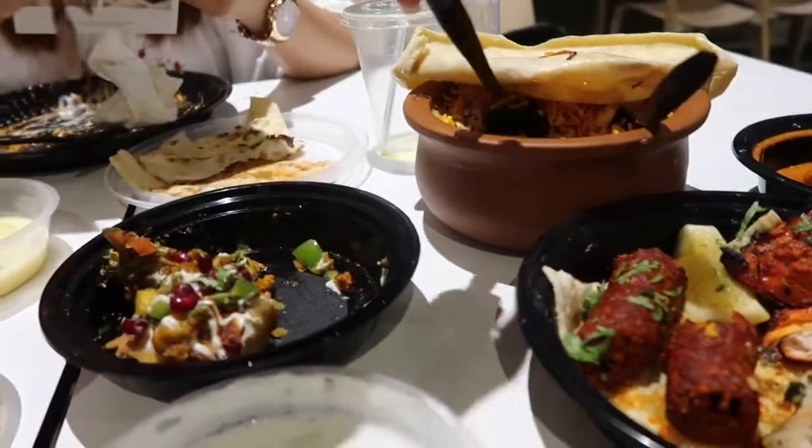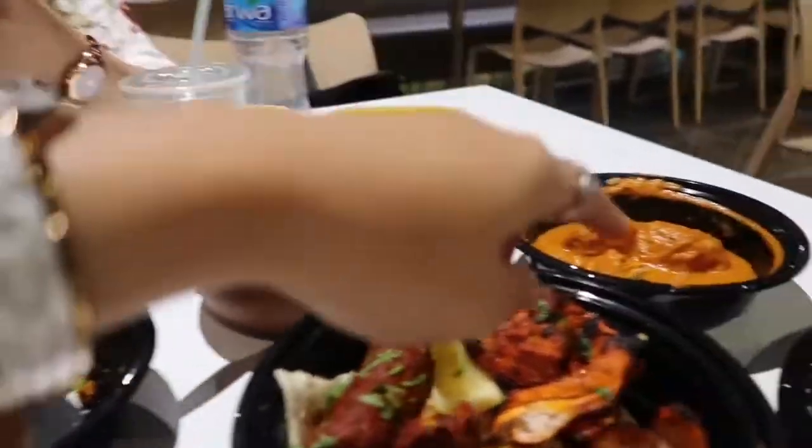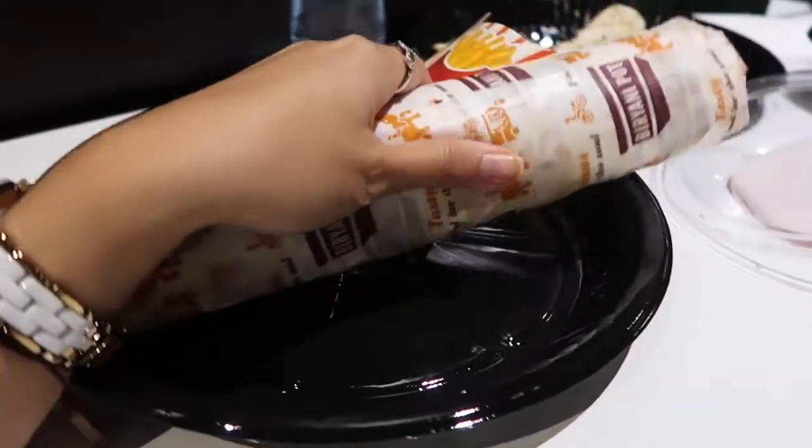Guys, the chicken burger. Gulab jamun, ras malai. We cannot finish, so this is the lamb wrap. Yummy.